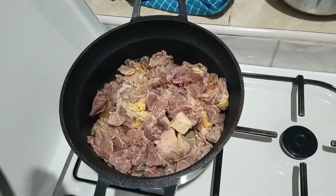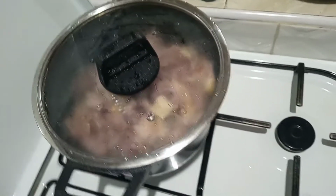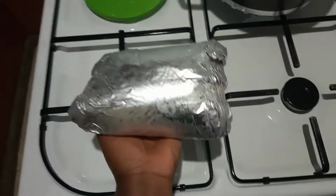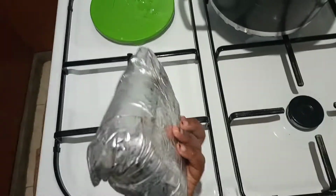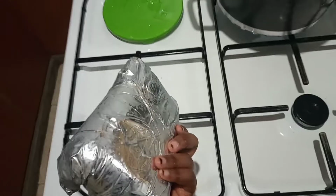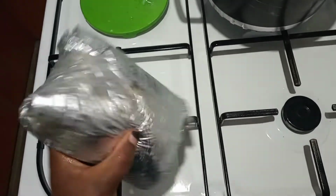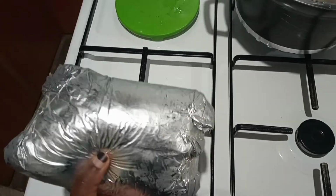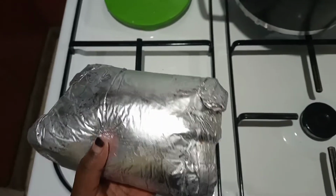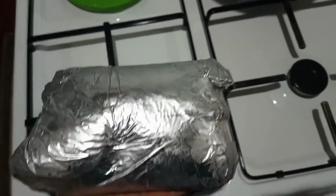I've cooked with this pot because it's large and it can easily fit. Yeah, for the minced meat, this is the minced meat. There is no need of cooking this one because it easily cooks. It's not like the other meat. So for this one, I'll just store it in the fridge the way it is. Then, when it is being cooked, it can be washed in warm water and vinegar and then cooked.